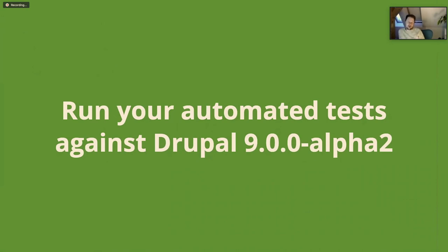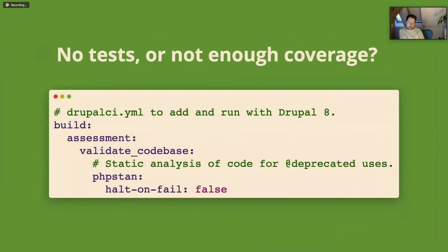Obviously, once you have code that you believe runs in Drupal 9, you should run your automated tests against Drupal 9.0 too. Ideally, you have automated tests. If you don't have automated tests, Drupal.org has a way to run the same kind of code analysis on your code base for Drupal 8.